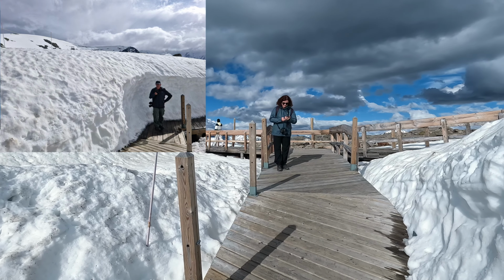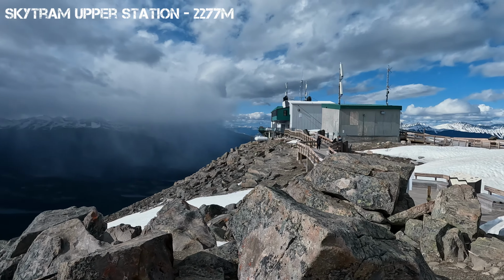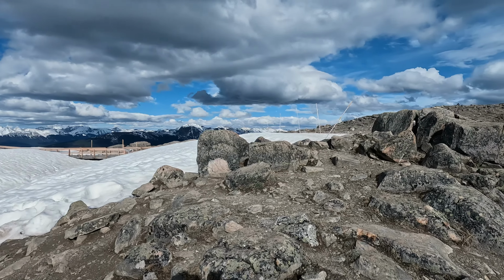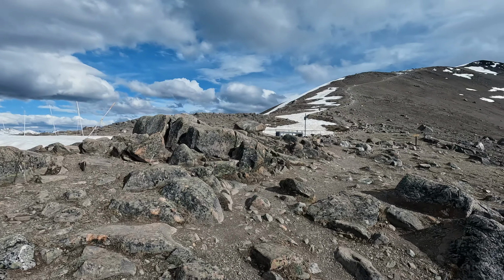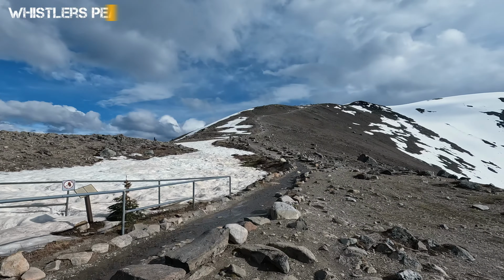Bit of snow. Hello, Mr. Marmot. I just tripped over the rock. Hello, Marmot. Let me take a photo.